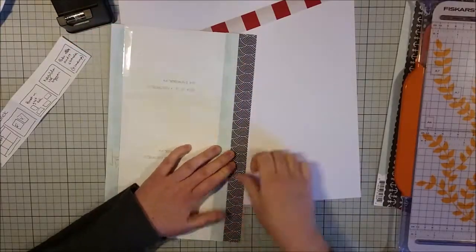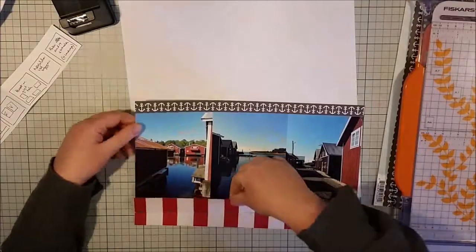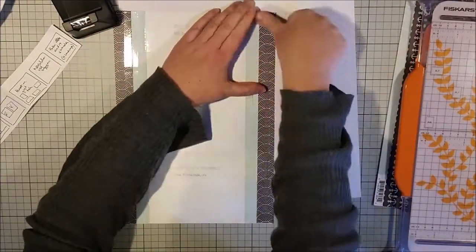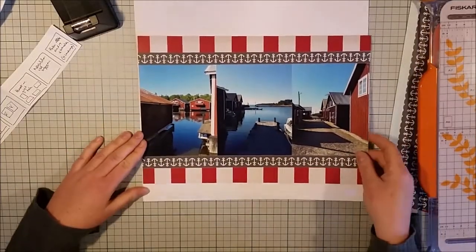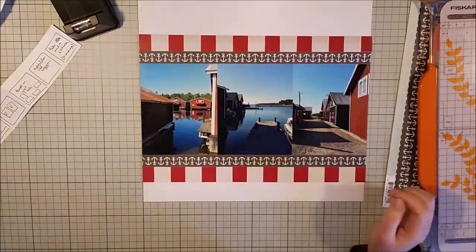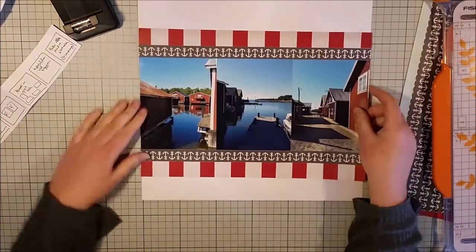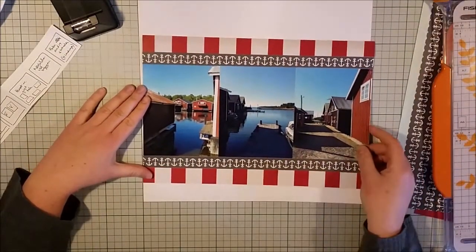This layout turned out to become one of the best I've ever done. So this will take 20 minutes of your time, but it will end with the most beautiful project that I've ever done, in coastal scrapbooking at least. And this is the foundation, and now it's going to be the embellishment, which is the process, really.